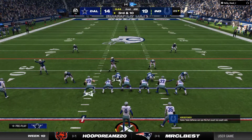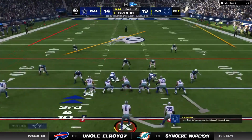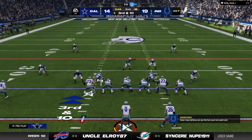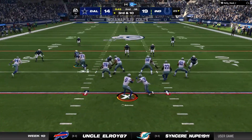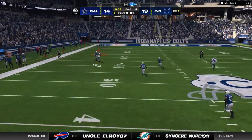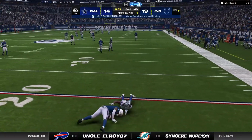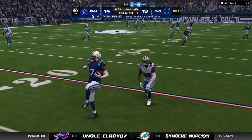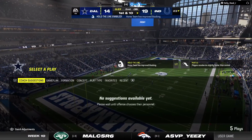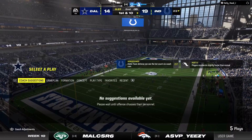So back-to-back incompletions, and that has them staring at a 3rd and 10. They fake the give. Now Mahomes will fire deep downfield for Lamb. Oh, and his early struggles continue. Here's another one intercepted, picked off by Trevon Diggs. And the Colts are going to get the football here at their own 23.